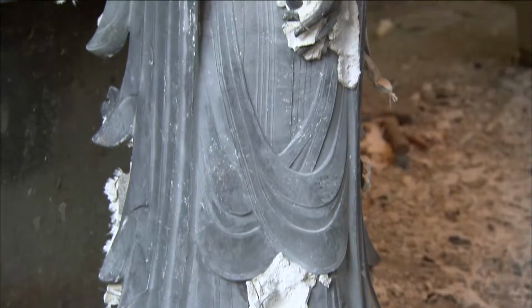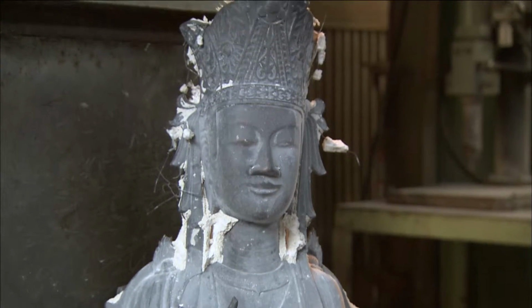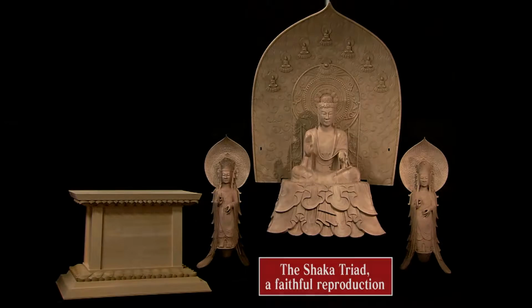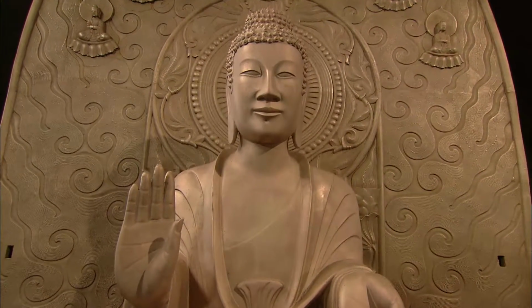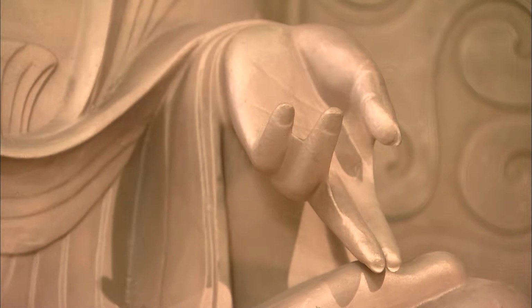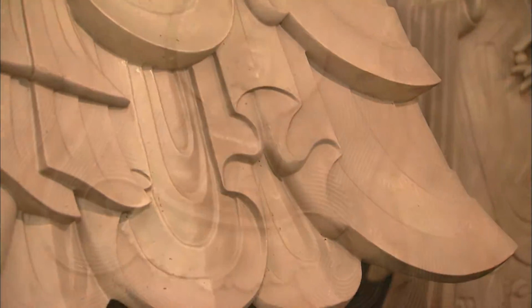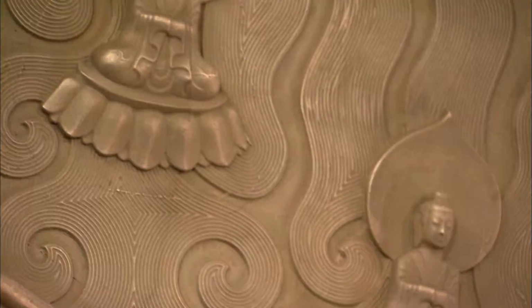A lot of trial and error was involved in the different methods, but the casting is completed now. The Shaka Triad of Horyuji Temple, a collaboration of advanced technology and traditional skills practiced by bronze casters in Takaoka and woodcarvers in Inami, has recreated this Buddhist artwork, an artwork that was created 1400 years ago and is now miraculously reborn today.